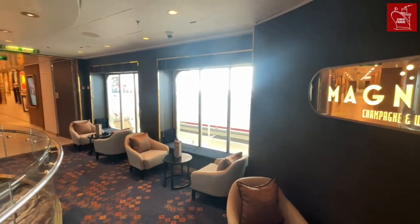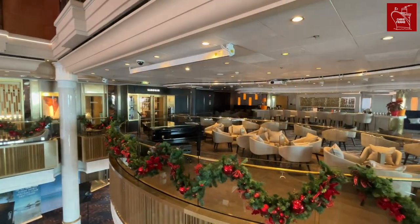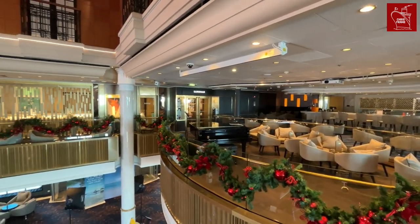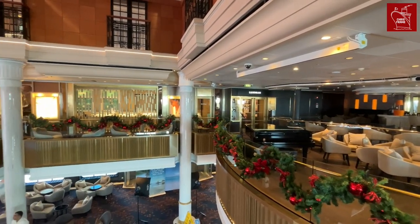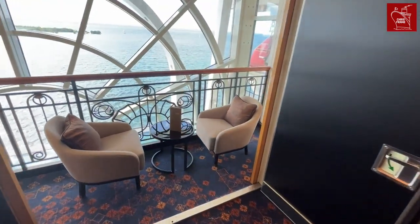More drinks can be had at Magnum's, which as you might guess, is a champagne and wine bar. This space is found on deck 8 and spills out over the atrium area with a view down the well to deck 7. The bar has a grand piano with live music performed here at night, creating a great atmosphere.